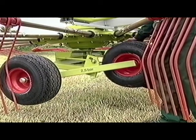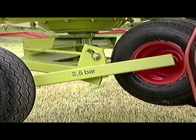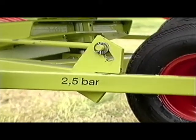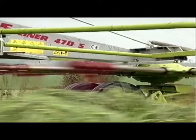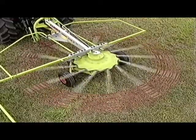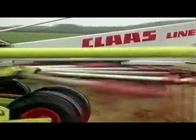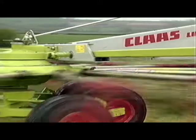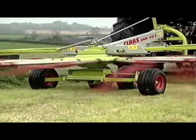Back on the ground, the big 18-inch balloon tyres give a smooth ride, whilst the Claas Contour tandem axle design speeds the operation by following undulations. You can work faster without the rotor digging in, minimising contamination. The rotor has 13 tine arms with 4 twin tines per arm. Each arm is supported in the headstock on twin bearings spaced over a foot apart, so they can easily cope with the heavy loads applied to each of them.